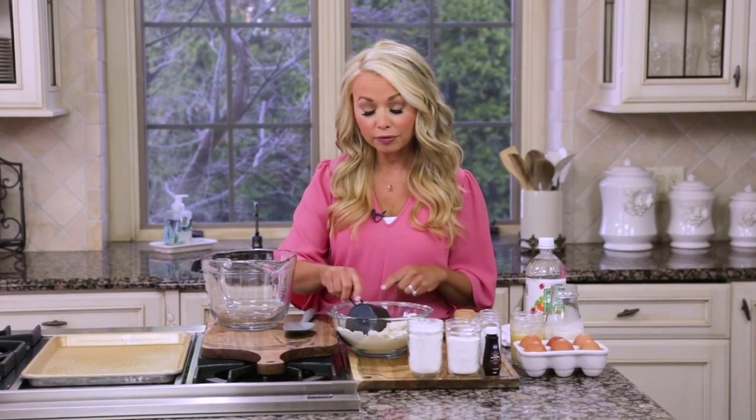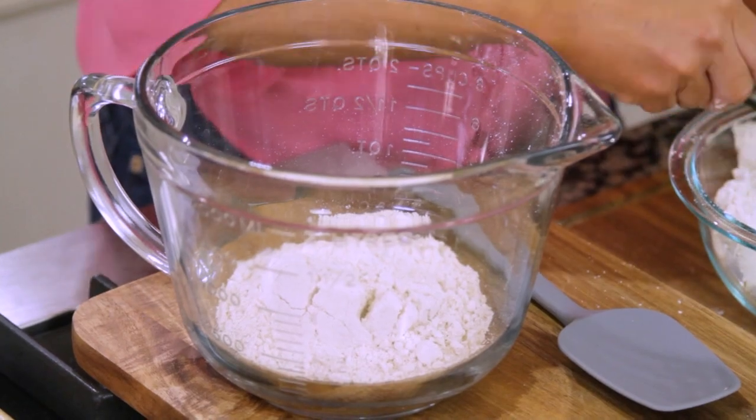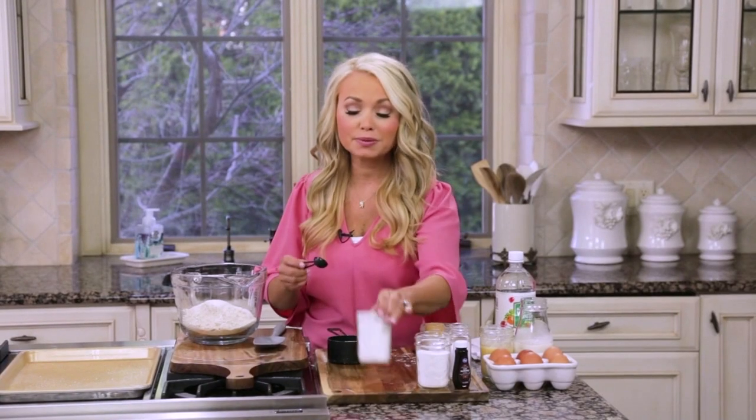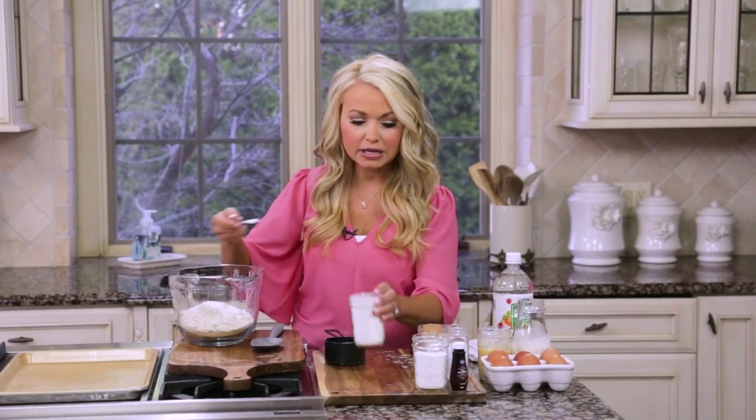I have oat flour, which we do 2.5 cups of oat flour for this recipe. Then I'm also going to add 1/3 cup of sweetener. You can add any kind of granulated sweetener that you like. 2 teaspoons of baking powder. And this just helps the pancake rise, and it's really puffy.